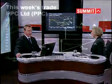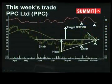Is there any reason why you've shown the volumes at the bottom of the chart? Because you don't normally. Yeah, what I want to indicate here is that volume has been declining over the last couple of weeks. Whilst the share price has been coming down, the volumes have also been declining. And that to me suggests that the selling pressure is actually not that great.